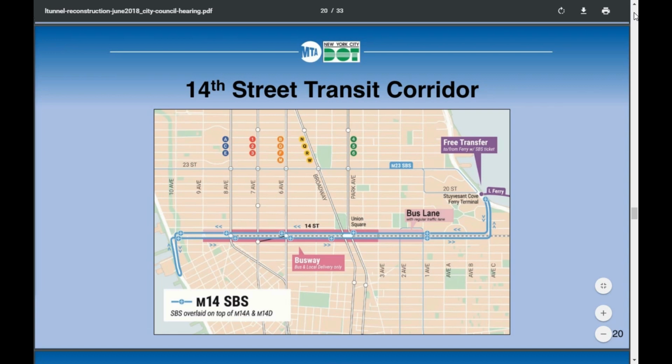Then it will make a stop on 1st Avenue. We can connect with the M15 SBS, as well as the L1 and L4 temporary SBS routes. Then it will make its way along 14th Street, left turn on Avenue C, to serve the Stuyvesant Cove Ferry Terminal. Free transfer to and from the ferry with an SBS ticket.